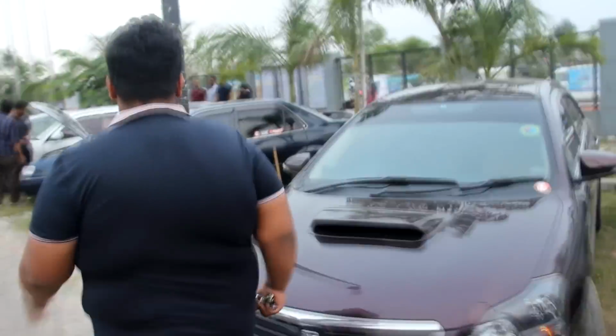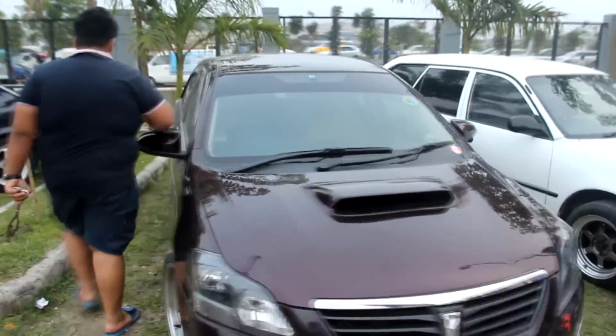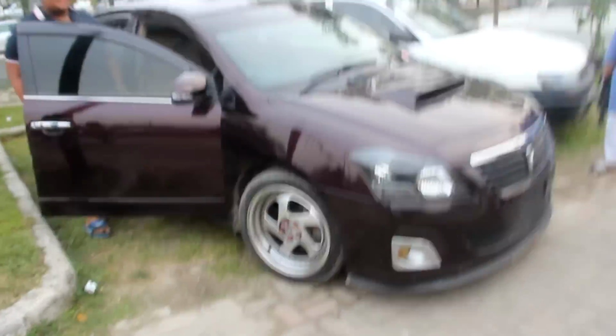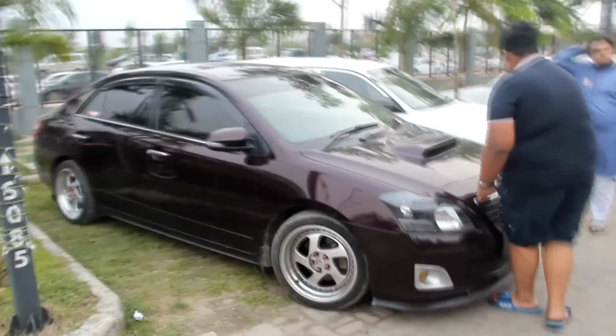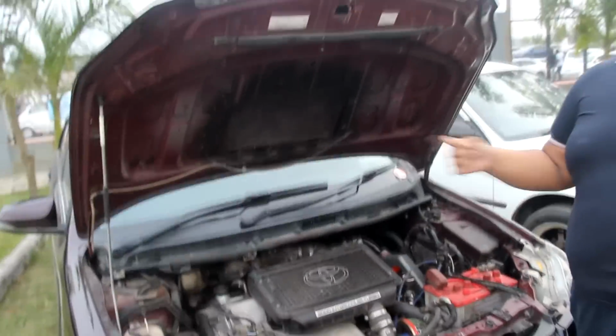Can you pop the hood? You got new rims, huh? Oh, top mount intercooler. We didn't have a front mount again. Second gen had a front mount. Fourth gen is top mount. It was cut here, now with mesh. Oh, okay.